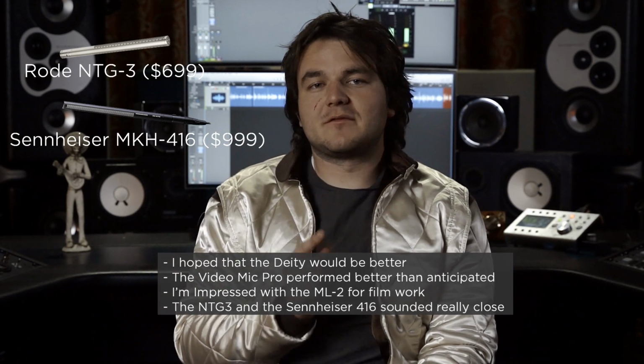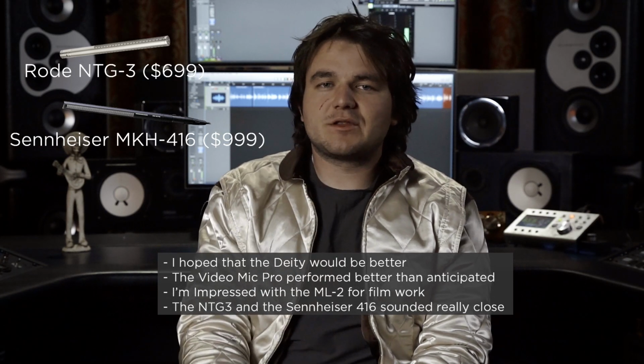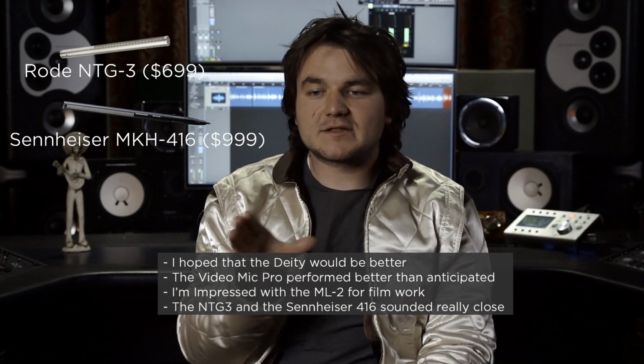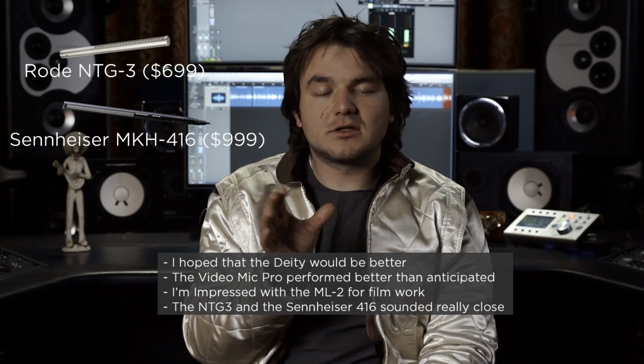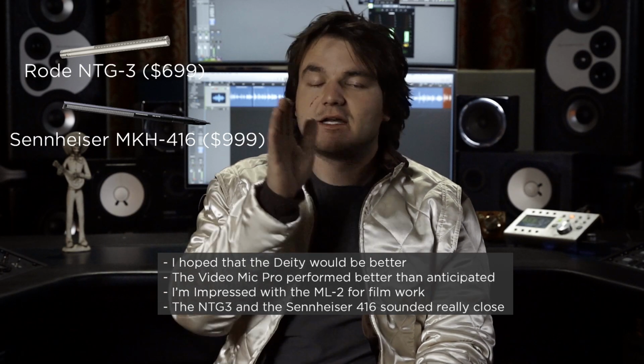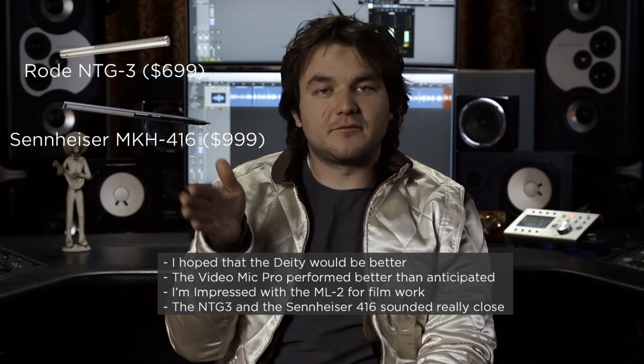Having worked with both in the field, I will say that the Rode NTG-3 is a lot easier to actually boom with. The off-axis rejection is a lot smaller, so if you lose somebody as they walk off out of your axis, it's not going to have a sharp cutoff like it will on the 416.